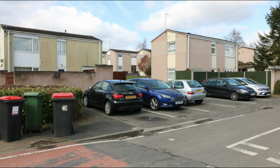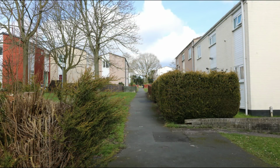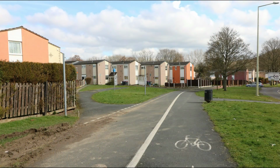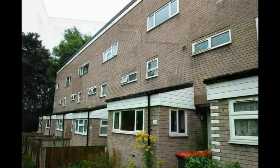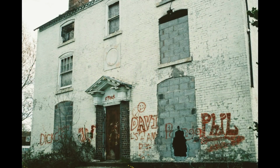By the year 2000, Woodside had started showing its age. The 350 deck access flats and maisonettes in Park Lane, affectionately known as the Court, became no-go areas and attracted anti-social behaviour. It became a problem hotspot for the local police. Woodside began to gain a reputation as one of the most run-down estates in the West Midlands. The local centre began to deteriorate. Woodside was now showing serious signs of decay and neglect.